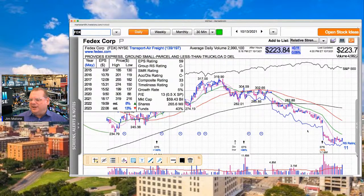Let's take a look at the sectors here to see where it's going to work the best.